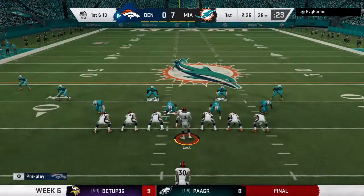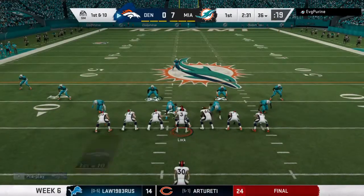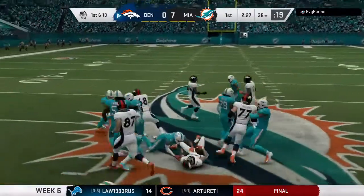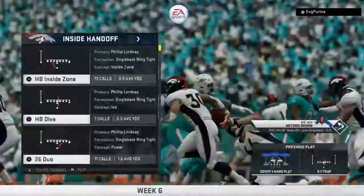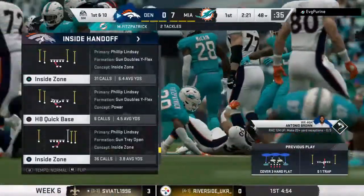Okay, ready? So from the 36 now, 1st and 10. Now a carry for Lindsey. And an alley to run. And able to get this one across the 45 before he's brought down. A Bronco first down there, 12 yards on the play.